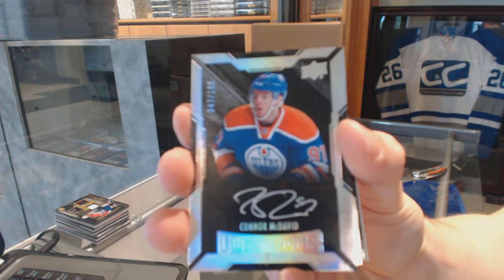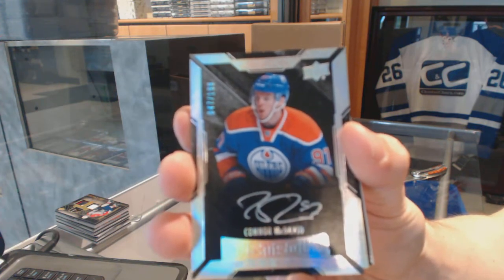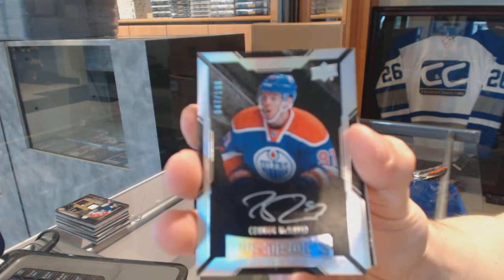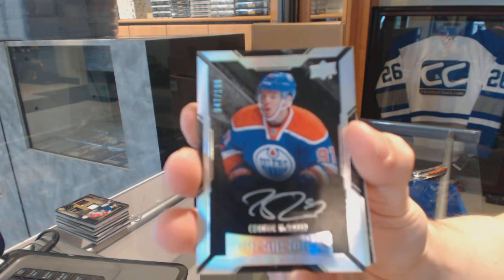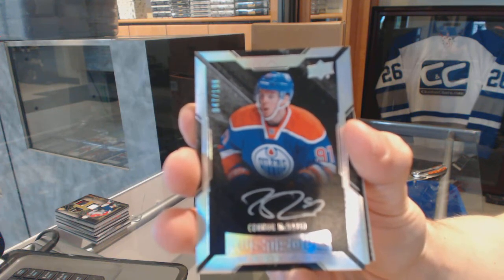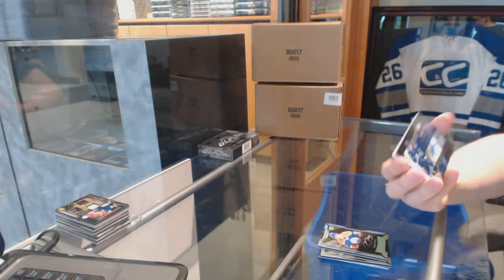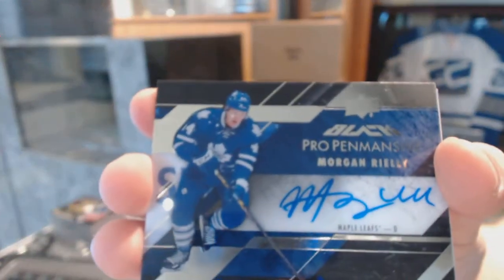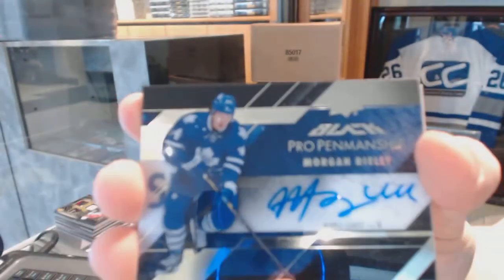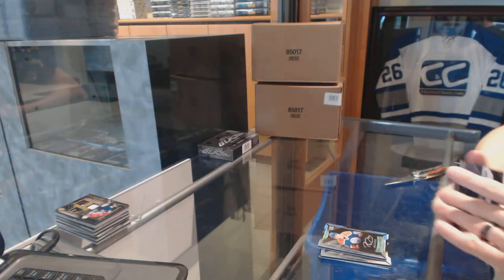Connor McDavid, lustrous rookie auto out of 199. God, that is a gorgeous card. Connor McDavid, rookie auto out of 199. We've got a pro penmanship autograph, Morgan Rielly. Pro penmanship auto, Morgan Rielly.